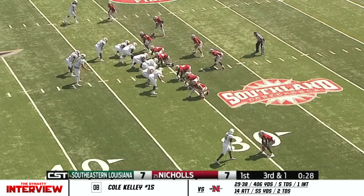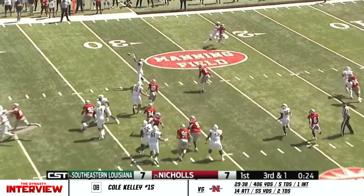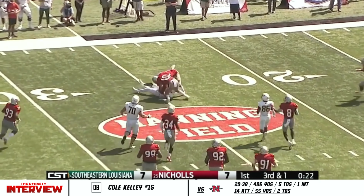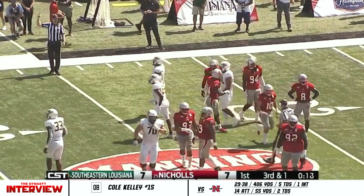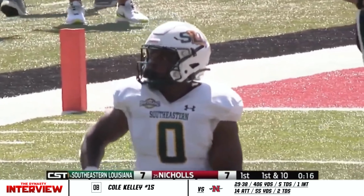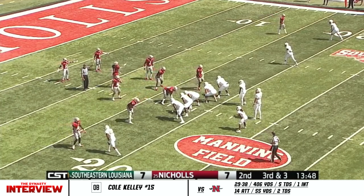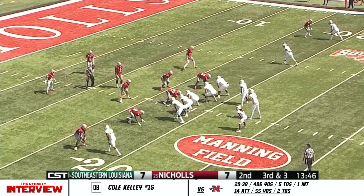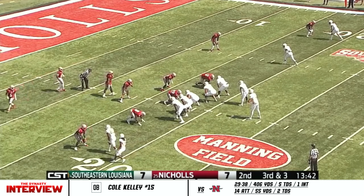Kovacs is the motion man, at the top of your screen. Kelley fakes the run, now throws, and he has his man. It's tight end Damian Dawson. They ran that exact play a couple times to perfection against McNeese, and they do it again. Dawson's fifth catch of the season is good for a first down. Southeastern is 22 for 22 converting in the red zone this year with 21 touchdowns, including one earlier in the first quarter.